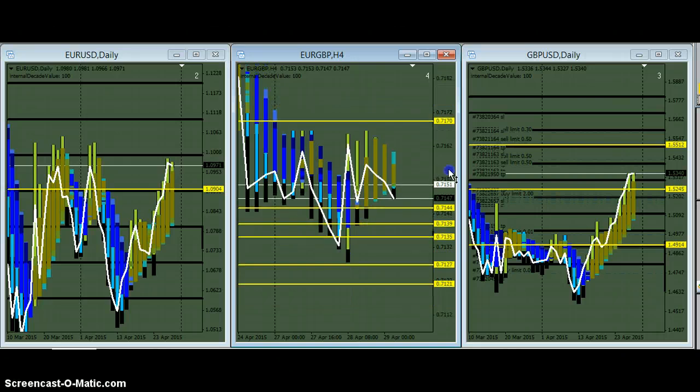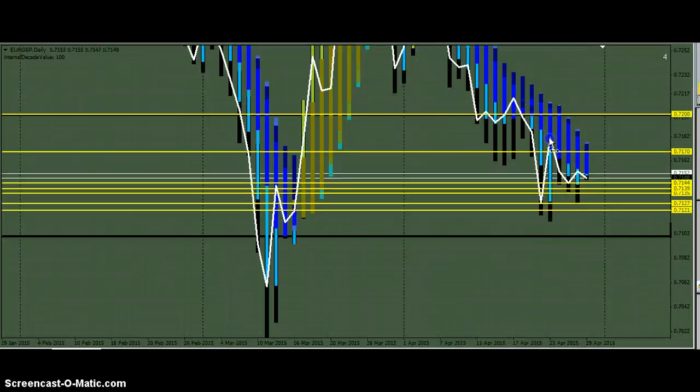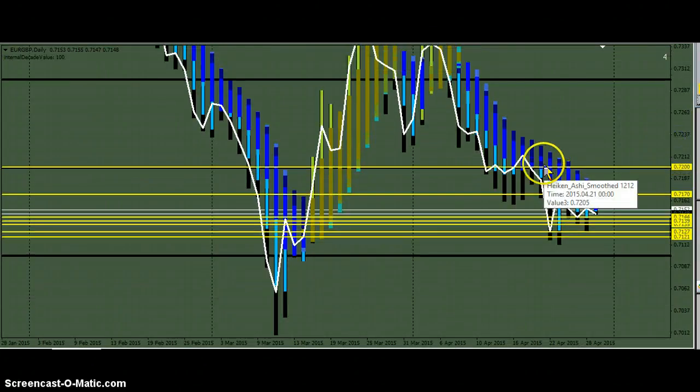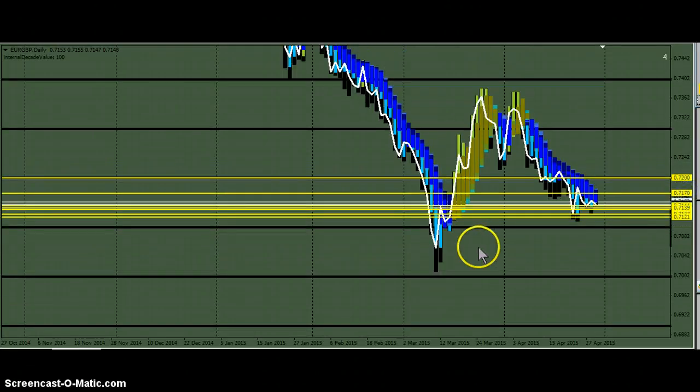Yeah, but I think euro pound looks like it's settling down. If we could take out this peak and go ripping north, take out all that blue. You know, it's all getting kind of scrunched down there.